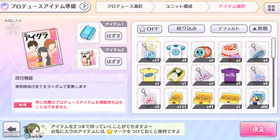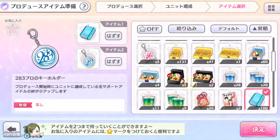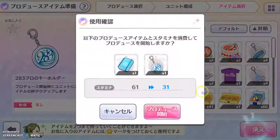And another useful item to have is those shirts, which increase the bond of your support idols quite a bit. But it's a very casual run, so we'll just choose one of those things, I feel like. And we're ready to produce Mommy Me.